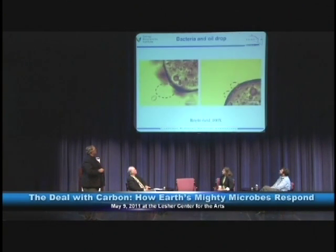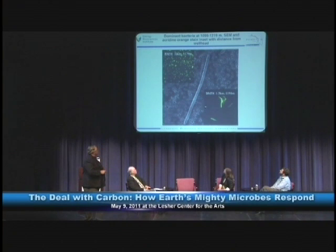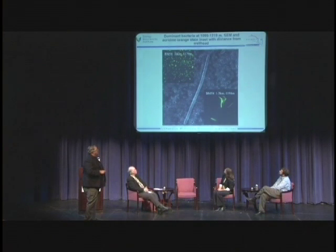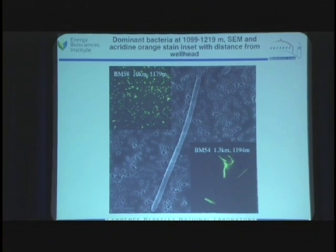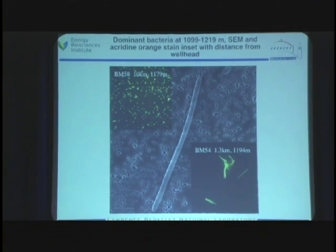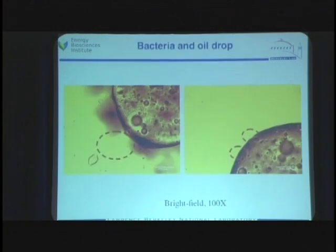This was only 1.3 kilometers from the wellhead, and you can see they've already started to divide right here. And so this bug is about 20 microns long, and it's in complete division. But once we get out to 10 kilometers, they're fat and happy, at higher densities, and this is basically the same amount of water that was filtered through this filter.